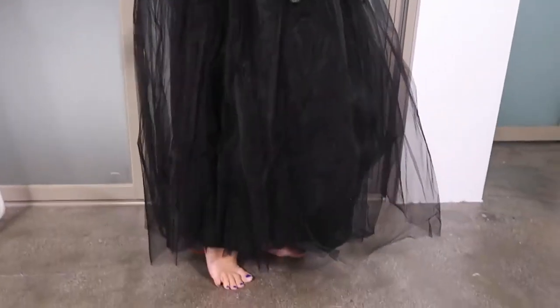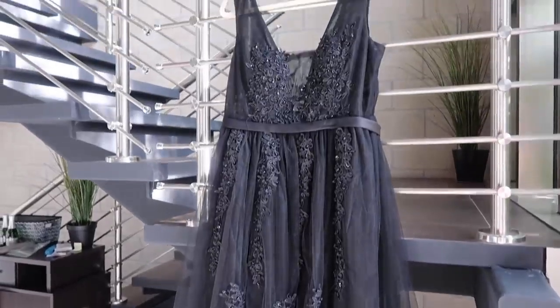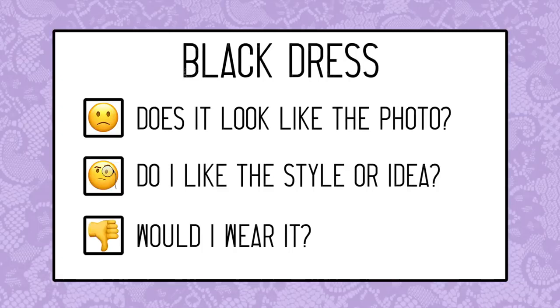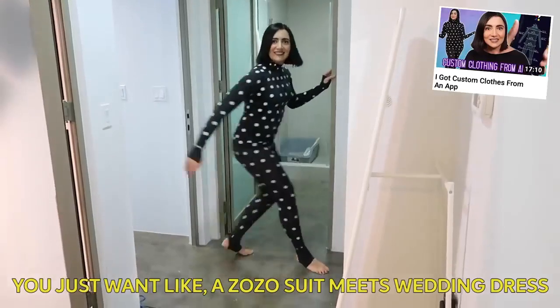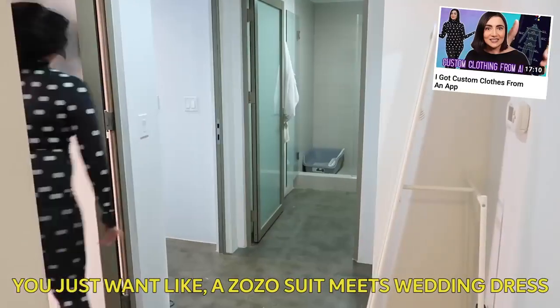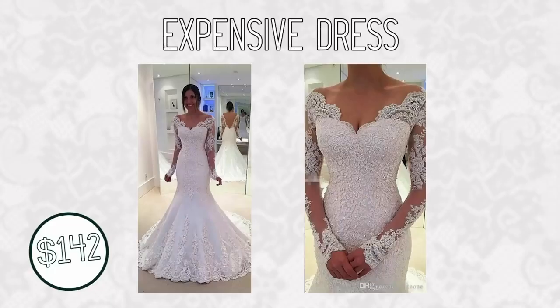So as for this dress in general, I wouldn't recommend it for a wedding, and I would not wear it at my wedding. If I were gonna wear a black dress to my wedding, I'd wanna be slinky. You just want like a Zozo suit meets wedding dress. What if I wore the Zozo suit to our reception? I'll allow it.